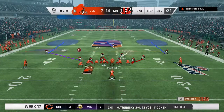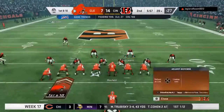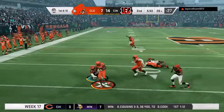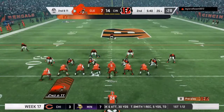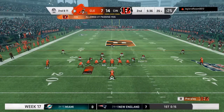They trail a 1-score deficit, 14-7, as they come up 1st and 10. They start on the ground with Nick Chubb. And he's going to lose yards. They take him down at the 26. It's a loss of a yard there, and it's 2nd down. After the loss to start out, here's 2nd and 11.